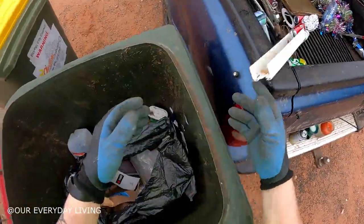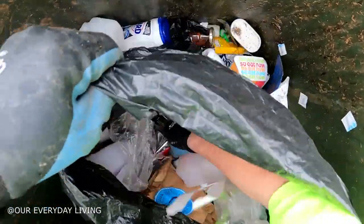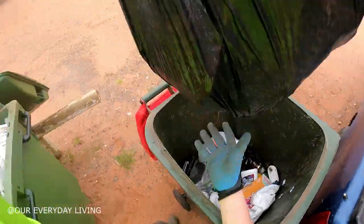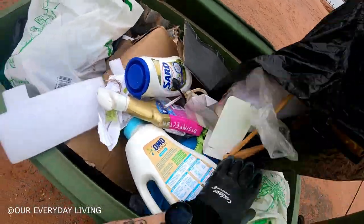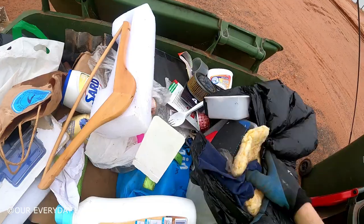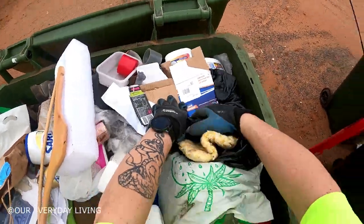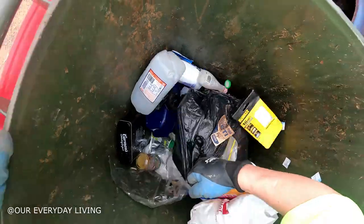Would have been a ballast on that one. Don't know where it's gone. Not in here. Not in there. Still got a bit of weight in that though. Why you still got a bit of weight? There's nothing in there with a bit of weight. Rightio.